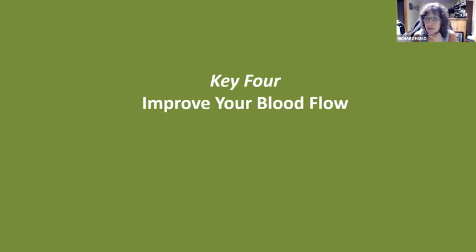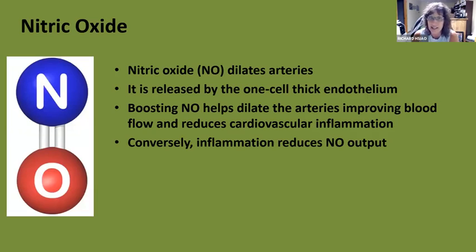The other thing you want to do is improve your blood flow. Nitric oxide dilates our arteries, and it's released by the one-cell thick endothelium. So boosting your nitric oxide helps dilate the arteries to improve blood flow and reduces cardiovascular inflammation. Conversely, inflammation reduces nitric oxide output. So the more inflammation you have, the less your body is producing nitric oxide, and it needs that along with your antioxidants and many other things to keep the inflammation in your body down.